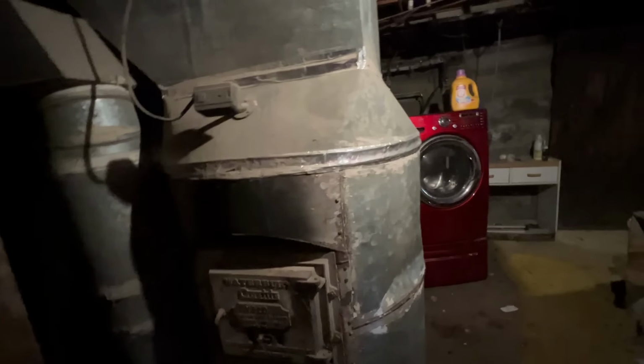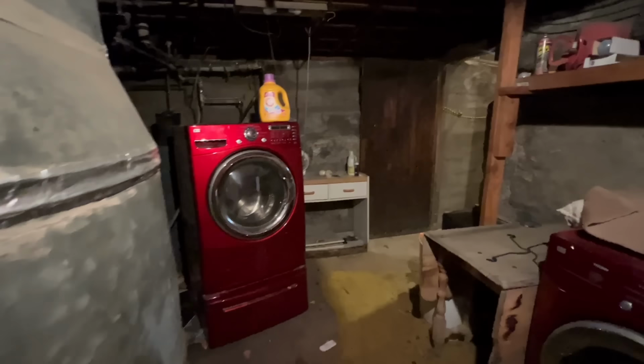Over here, you have the coal. Sorry, it's probably not going to be very good lighting, but there's actual coal in there, coal bits. And you take them and put them inside of here. And then you turn it on and it grinds those coals up, and I don't know how it works, but I don't think it maybe even does work. So that's another issue with this home.